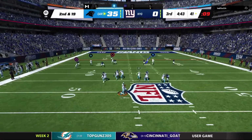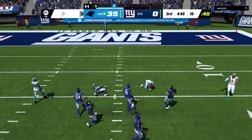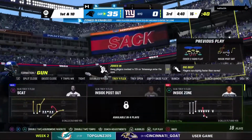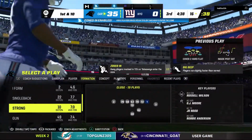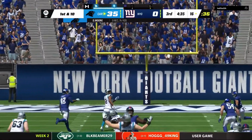Throwing on 2nd and long. Wilson. He's got the connection to Moore. And they'll wind up getting this one all the way down inside the 20. That one good for 26 and a first down.